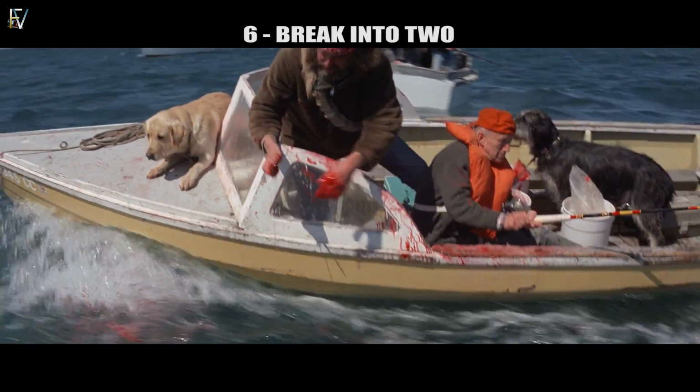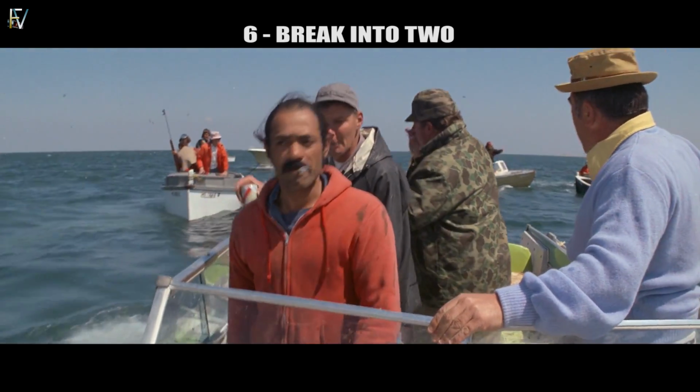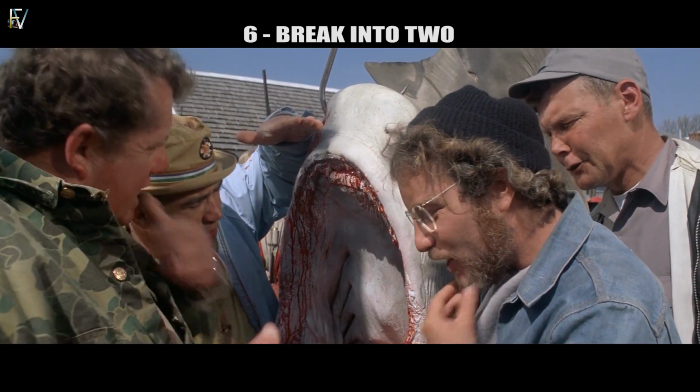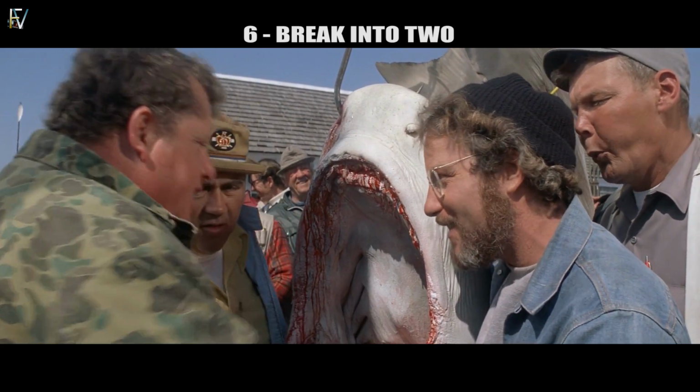Break into two. Every area fisherman takes to the water to try to collect the bounty being offered for catching the shark. One team catches a tiger shark and everyone celebrates in relief. Just arrived shark researcher Hooper insists it's too small to be the killer, but the mayor refuses to let him cut it open to verify.